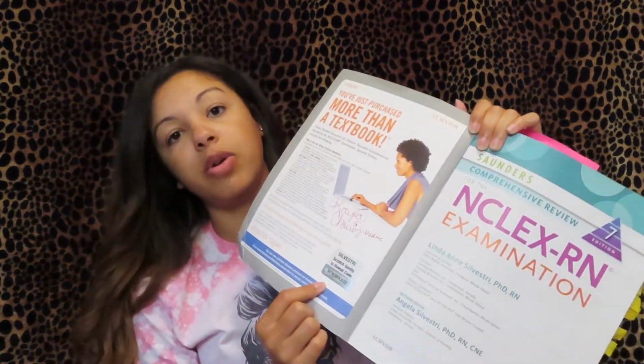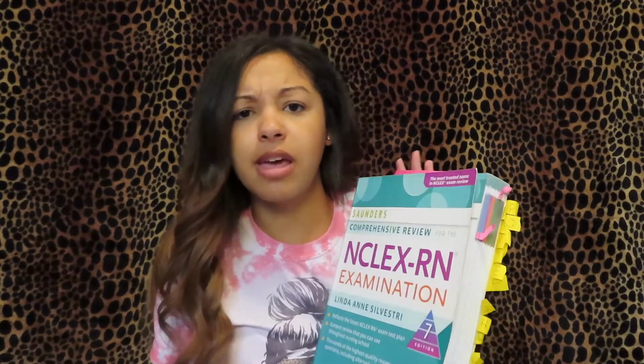It has a code on the inside that you scratch off, and you can go in and practice NCLEX questions. Some of them are in the book as well, but there are a lot that are not in the book that come with the access code. You can go in and set how you want to study, as far as whether you want to study or take a practice test. It has a pre-test I think you can take if you want to. It's all up to you, whatever you want to do.